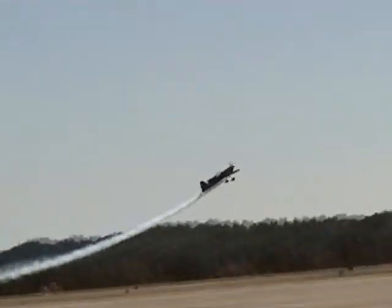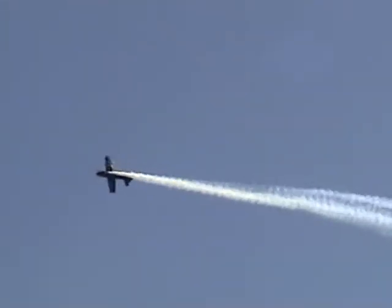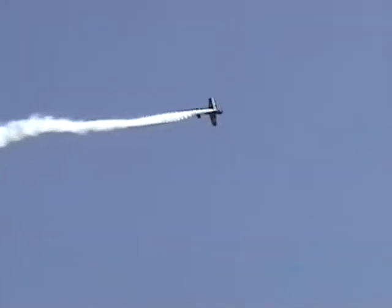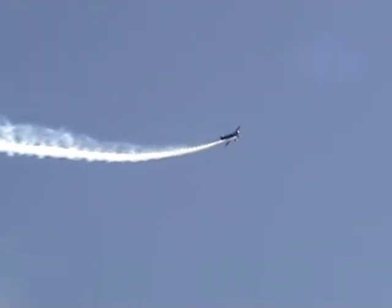What we call a Cuban 8. Here comes the nose on up through the vertical again, quickly over the top, and rolling away into the half loop, or a maneuver that we call an Immelman for World War I pilot Max Immelman. This is a double Immelman, first one and then the other, with plenty of power.